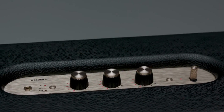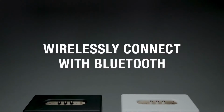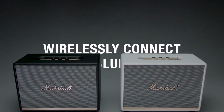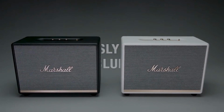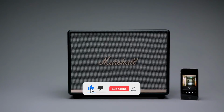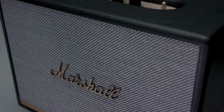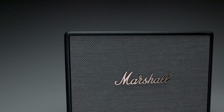With Bluetooth 5.0 and aptX technology, you can play your music in glorious stereo sound with no wires required. Use your Bluetooth-enabled smartphone, tablet or computer to stream music directly to your speaker. This technology provides lossless wireless sound with a range of up to 30 feet or 10 meters while maintaining connectivity.